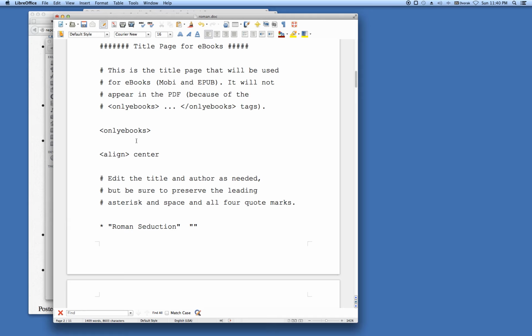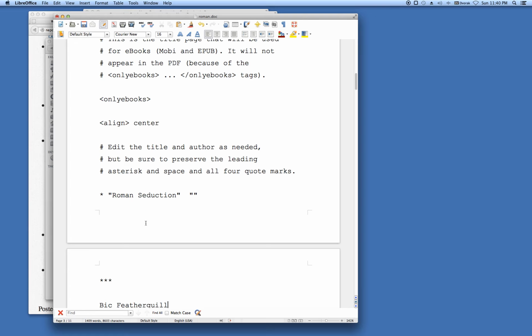Now let's take a quick look. There are very few tags that you have to use, and these aren't even essential, but I wanted to show you. You can put certain things in an ebook that will not appear in the PDF, and you can put certain things in a PDF that will not appear in the ebook if you would like to have them be slightly different. We have an Only eBooks tag so that this title page is the version that's going to appear in the ebooks, that is in the Mobi file and in the EPUB file. It will not appear in the PDF file.